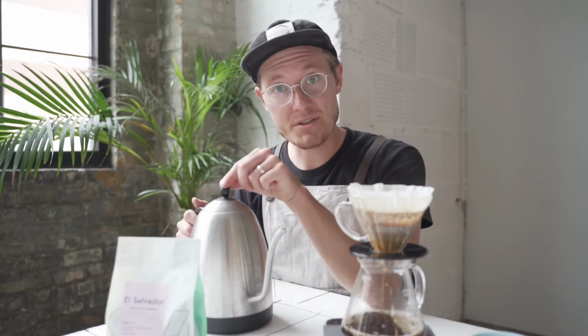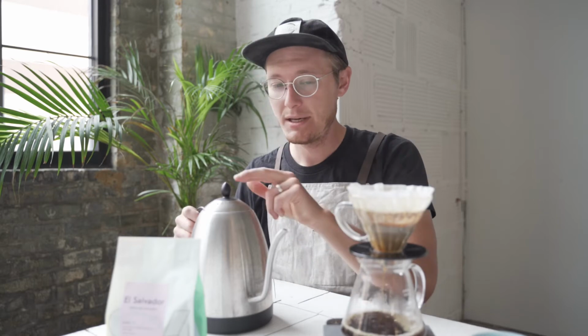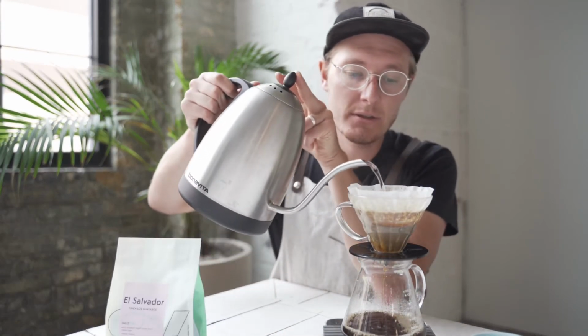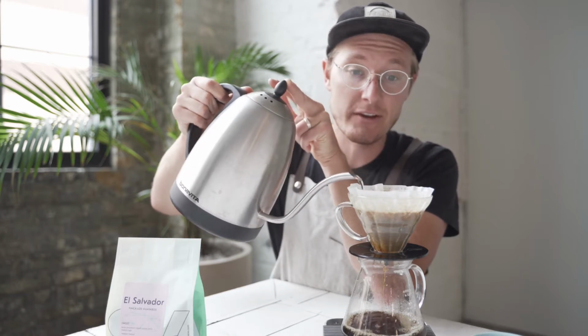That very first coffee was a coffee from Juan Pablo Salguero in El Salvador. Finca Los Guayabos is the name of his farm. And of course, I loved it. It was fantastic. So we ended up buying some. Everybody knows Maddie on our team. She loves this coffee. So it became a fan favorite.